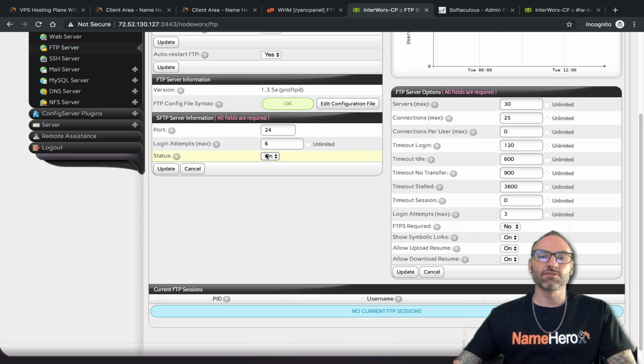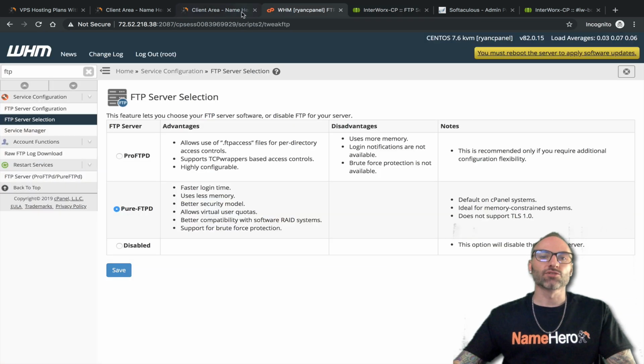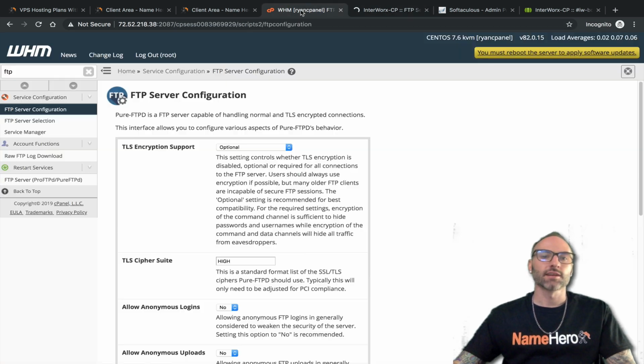But then you can configure and customize. If you want to change the SFTP port, you can do that here, which is nice. You can also change your timeouts and limits. So, I guess in short, both have FTP, both allow customization, but just a little bit more flexibility in Web Host Manager. SSH, kind of your same thing.